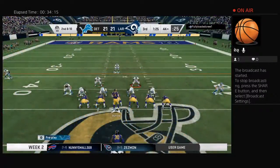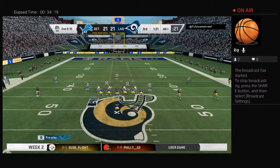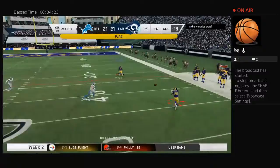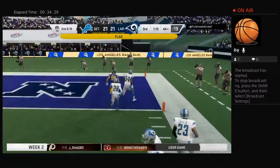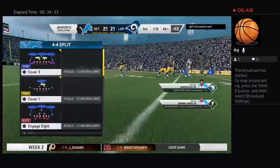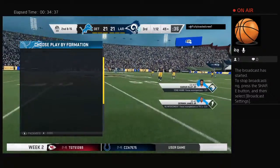So after the run for no gain, here's 2nd and 10. And a quick throw here. That's complete. And he'll take this into the end zone. Now, hold on here. We do have a flag down. So let's see what this is about.